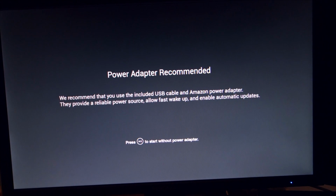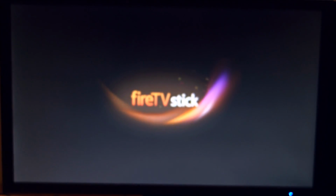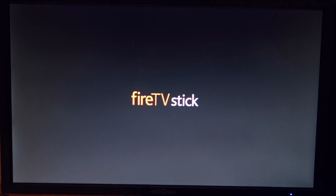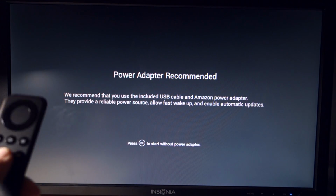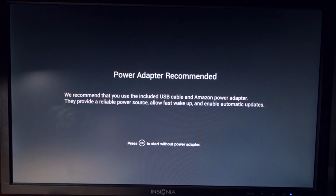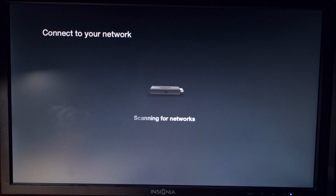peace of mind. All right, and after some swizzling things around, I actually have the Amazon provided power adapter and we're all plugged in. We are starting up with the Fire TV Stick and the supplied power adapter, so hopefully it shouldn't complain too much this time. Now that's an interesting one. It says we recommend you use the included USB cable and power adapter. I'm using the included USB cable and power adapter, so yeah. We're gonna go ahead and hit the play button to start without the power adapter. Scanning for networks.